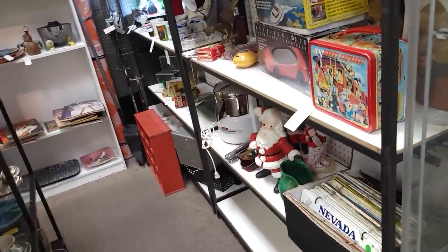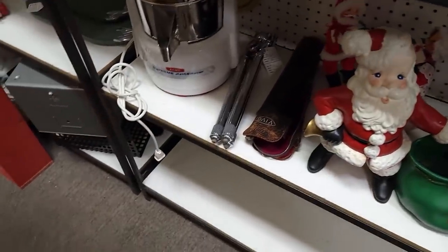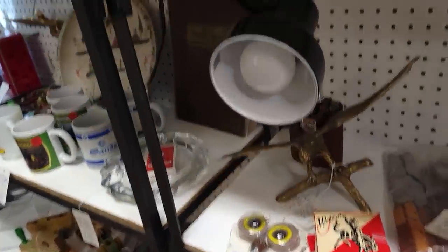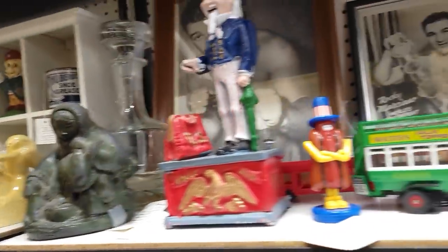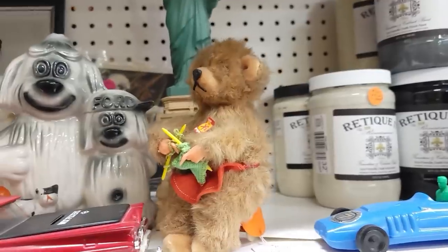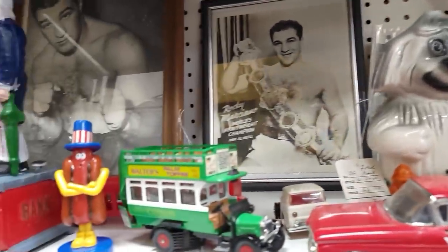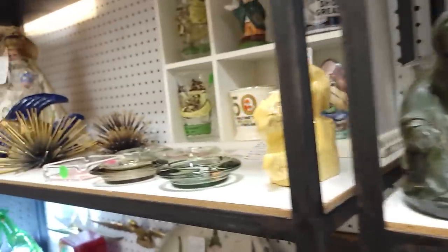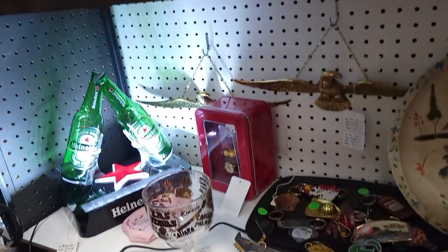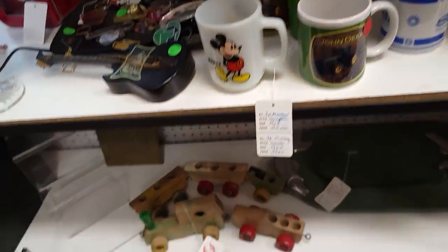Looks like there might be some interesting things down this little row. Some vintage Santas, but they're big, heavy chalkware. Oh, a little Steiff teddy bear. He is $85. Nothing too exciting on this row today.